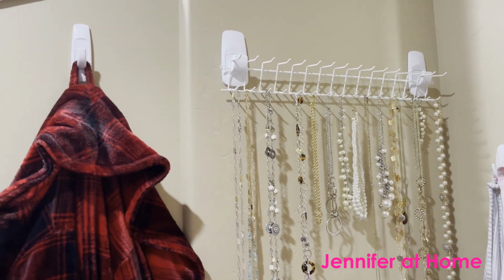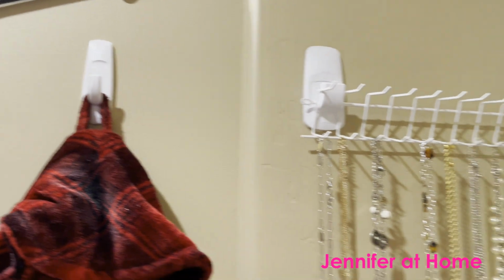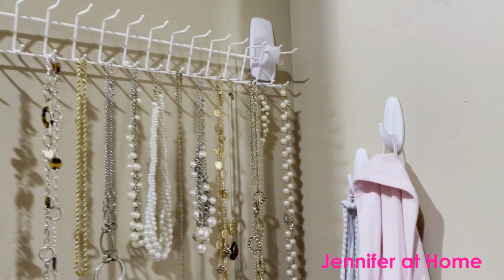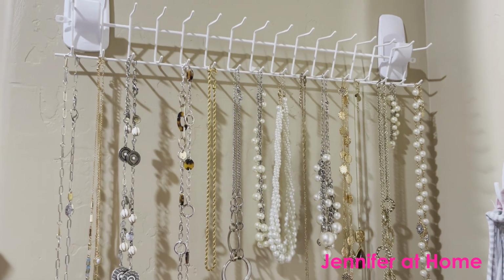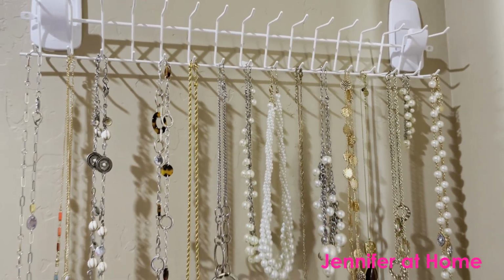In this entrance corner of the closet, I have a robe hook here that I put up for my husband's robe, and a couple smaller hooks for my robes. And we decluttered half of the neckties and preserved the rest in a plastic storage box. And of course, I now have my necklaces hung neatly where the neckties used to be.